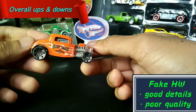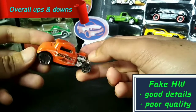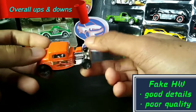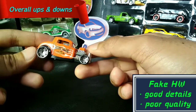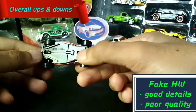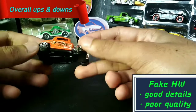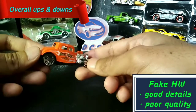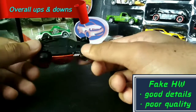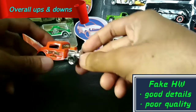Actually, this one did pretty well, guys. It had the proper interior, it had the proper engine, and almost everything. The wheels were also really damn nice, but the quality of the metal again ain't so good, so that's why it couldn't compete so well. And also at the bottom, you can see it's made in China, so it's not that good. And also, there are a few flaws, like for example, it's too light in weight and the wheels are flimsy. So that's the defects of this.